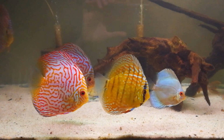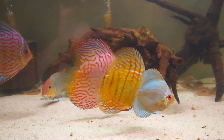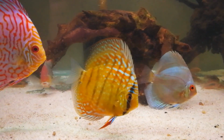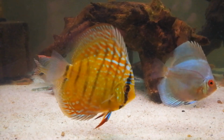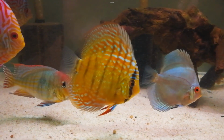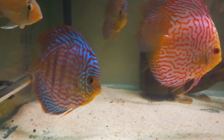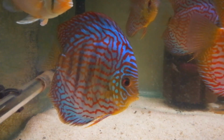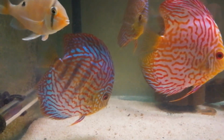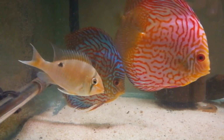Oh, look at that pattern on little D. He's got almost like a pearl scale thing going on. He might be my favorite. He's so cool looking. I don't know, it's hard to choose. I mean, Big Red is also really cool. He rarely shows off his full stuff though. When he fully extends all his fins and just puffs up like that, he looks great.